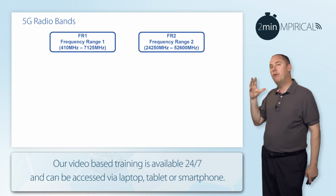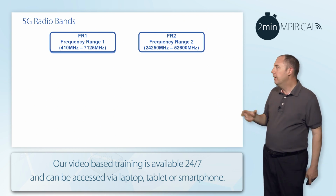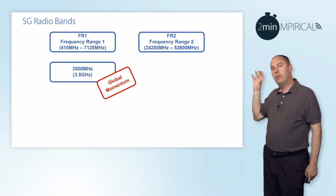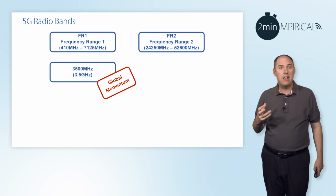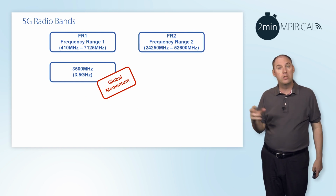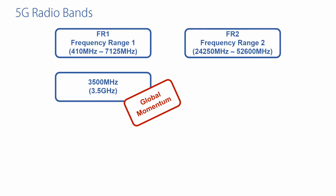Now, in terms of the global, if you like, drive for 5G, what you'll find is the 3.5 gigahertz band has got the most global momentum around the world. And obviously that's one of the key 5G radio bands that people are grabbing onto. It's not the only one. Some of those other bands that we saw for 4G are being utilised for 5G.